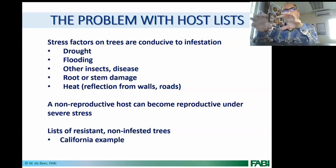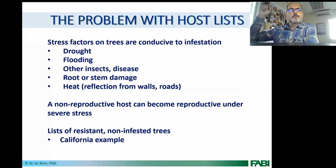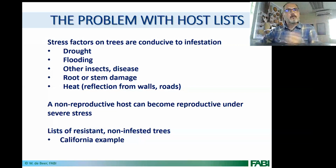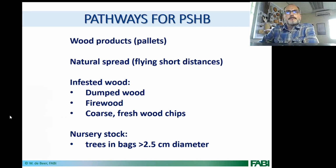And this is very difficult. So we find a species, one tree with a fungus or a beetle in it, it goes onto the list, but that might not be a good reflection of what's happening in that particular species as a whole. So just bear this in mind when you look at these host lists.